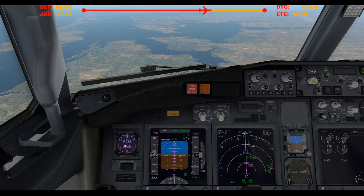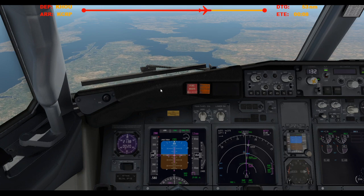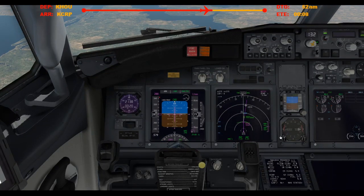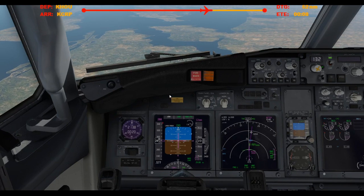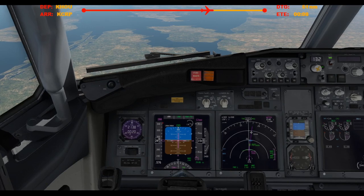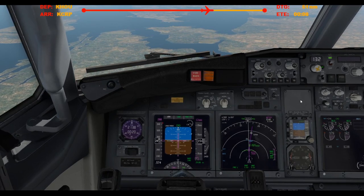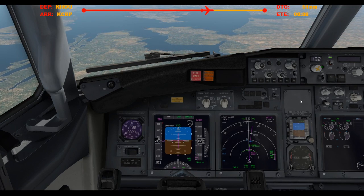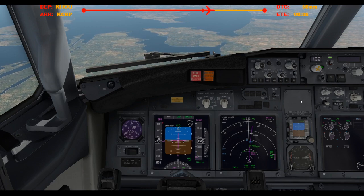We only took off 20 minutes ago, and we're descending through 16,000. Maintain 280 knots until Betsy, at Betsy normal speed. Okay, we'll slow to 280 until Betsy, Southwest 51. 280 or better until Betsy, at Betsy normal speed. Okay, 280 or better until Betsy, Southwest 51.